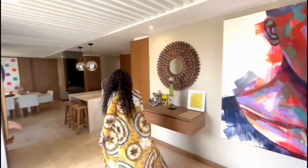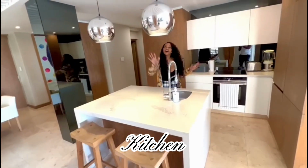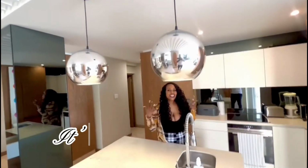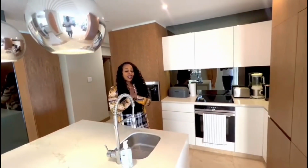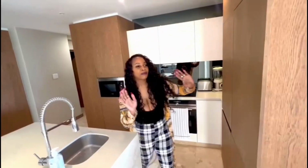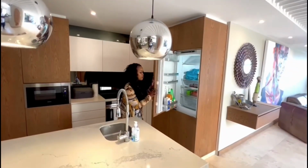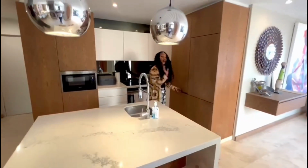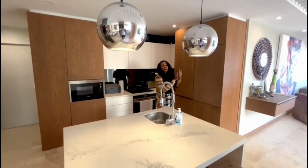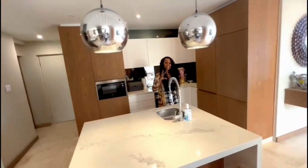Now let's go into the kitchen. First thing that I notice is I love the lighting. It's in the details for me. I love the nice refrigerator. We have the compartment where all the trash and stuff is. It's all hidden and I love that, because nobody wants a bunch of clutter around. It just makes the place look nice and seamless.